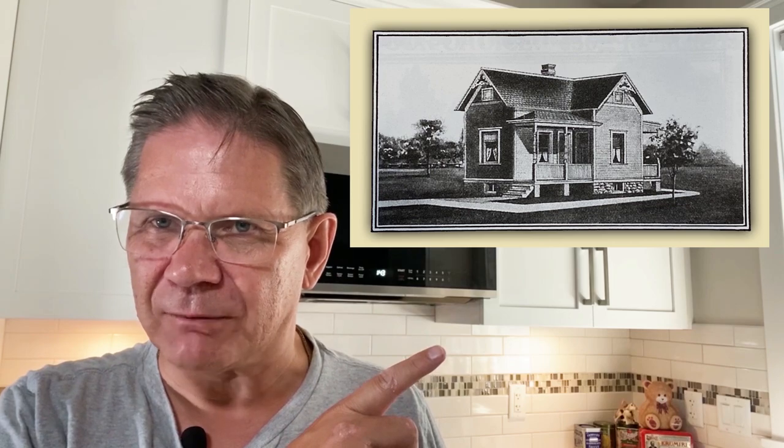If you've been following along, you know that I've been building this 1/12 scale model of this Sears kit house. I'm going to be building the subfloor for the scale model of the Sears kit house. But first, let's go back 100 years to see how they built schoolhouses back then. So come on, we don't want to be late.